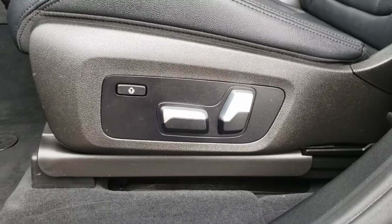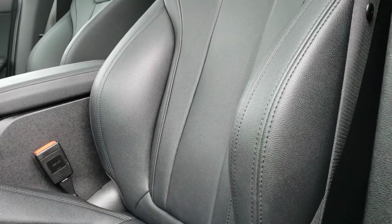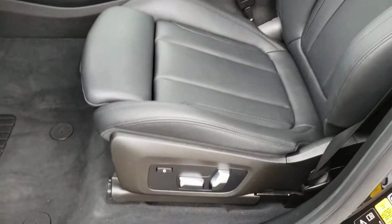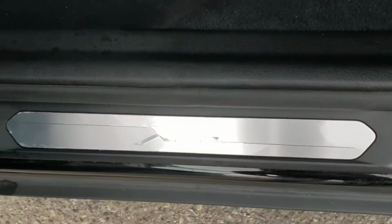You'll find just below the driver's seat here the power adjustable seat controls, which includes your power adjustable bolsters. That is a really cool feature. You can inflate or deflate the bolsters depending on how tight you want them to be and the type of driving that you're doing. As an added bonus, you'll find all of those controls on the passenger side as well. And if we look just below here, you'll also find the X-Line nameplate on the door sill there.